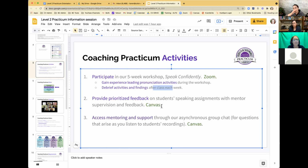So there's a lot happening in a typical week of coaching practicum, because you're basically shuttling back and forth between interacting with the learner and interacting with each other and the coaching mentor.